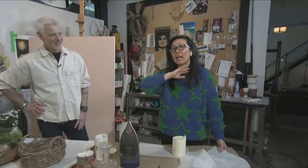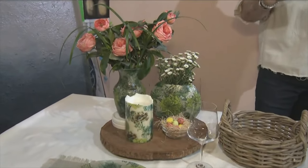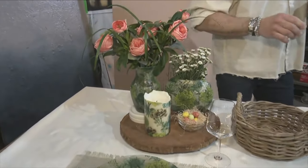Now we're going to give you some great ideas to make your table setting look like thousands of dollars, but really this costs nothing. Literally nothing. I noticed there's a theme here, and this is being based off of literally a paper napkin. So that's what I really want to talk about.